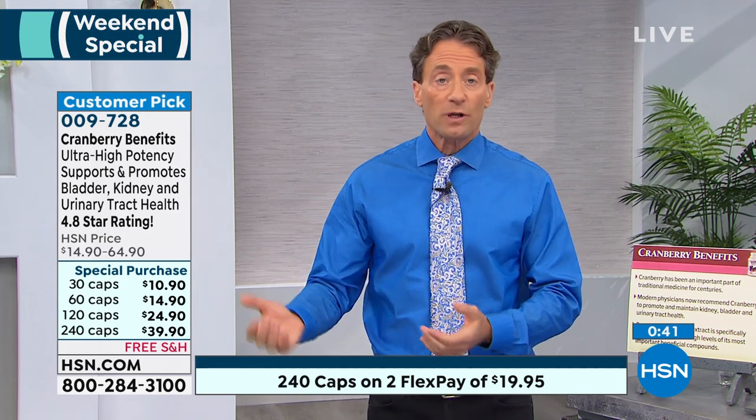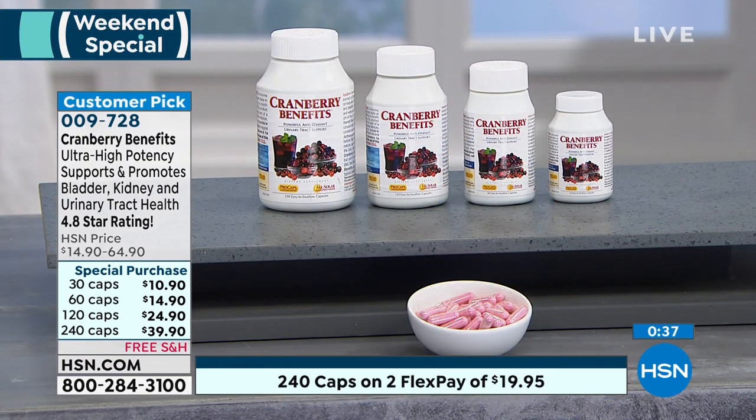If you're going to take 1 capsule, I recommend it at night, because at night we generally reduce urine production. Our body does that, so hopefully we won't have to wake up. But it's also the longest period of time we go without voiding. So as long as we're delivering these protective compounds, why not give them an opportunity to work a bit longer? If you're taking 2 capsules, take 1 in the morning and 1 at night. Whatever works best for you. You could take 2 at the same time if you want as well.